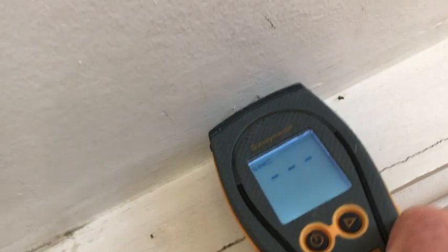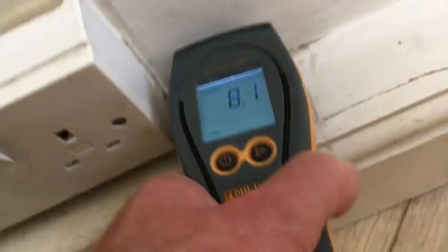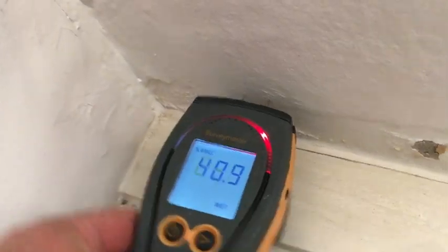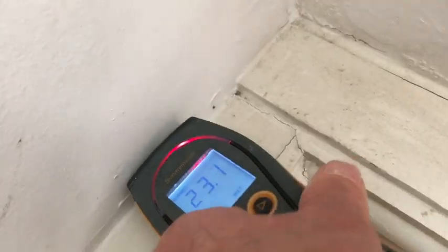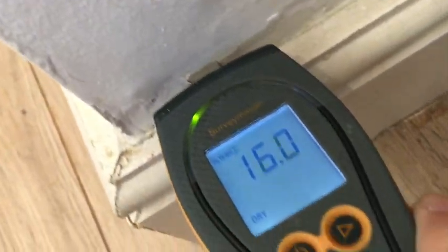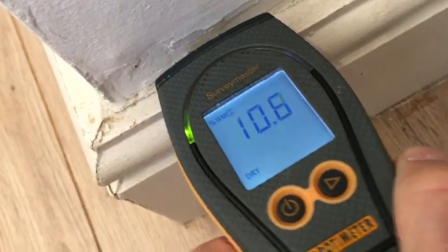Although there are a lot of high meter readings, there are also a lot of low meter readings, and the low meter readings are just as important to note as the high meter readings. We can see some rust here, so it does look like there's excess humidity in this region, and a lot of filler around the sockets where you'd also get metal, so again likely to cause condensation from excess humidity.